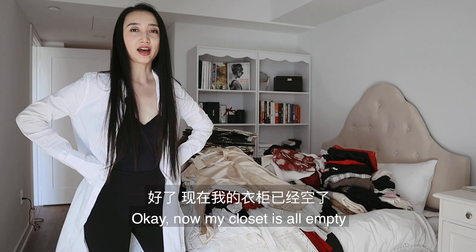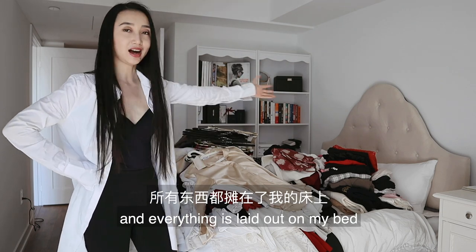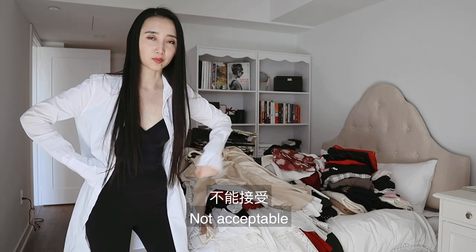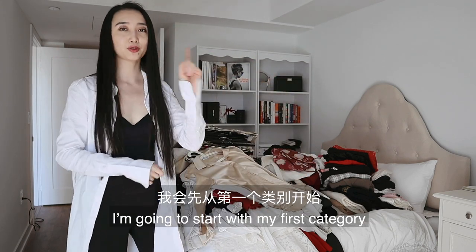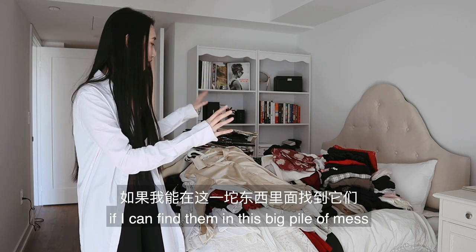Okay, now my closet is all empty and everything is laid out on my bed. I know, it's looking like a shit show right now. Not acceptable, Gloria. Not acceptable. Since I've decided to arrange everything by category and by color, I'm going to start with my first category, which is my tops, if I can find them in this big pile of mess.